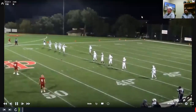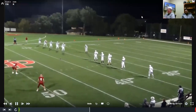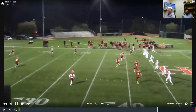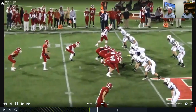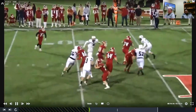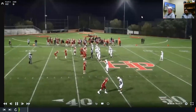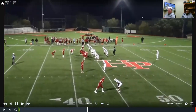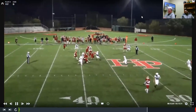Kicked it short again. That was by design. John could kick it deep, but those guys deep, we couldn't cover them that well. They must have got a penalty or something. I can't understand why they got the ball right there. I think this is when Preston goes on the sack spree coming up.